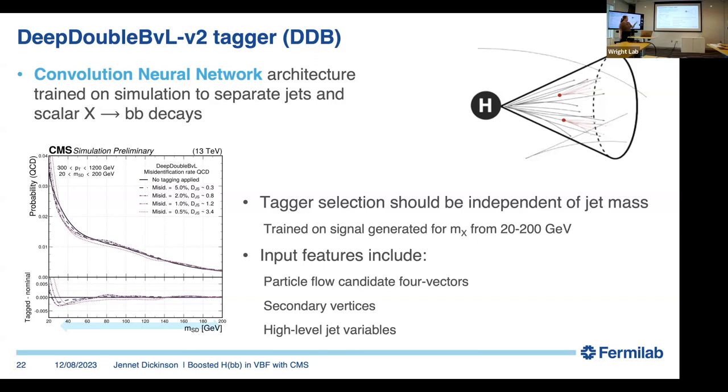So this uses a convolutional neural network architecture. And again, we want this to have the property that when we select on this, it does not have any impact on the shape of our jet mass distribution. So the way that this is done is, when we take the signal, we don't say, here's an example of some Higgs to BB decays, here's an example of QCD. We'll say, here's an example of a whole bunch of stuff decaying to BB at a huge range of masses. So we go from 20 to 200 GeV. So in that way, this machine learning algorithm doesn't actually have any information about what the Higgs mass is. So it's impossible for it to learn that, and it's impossible for it to select on that.